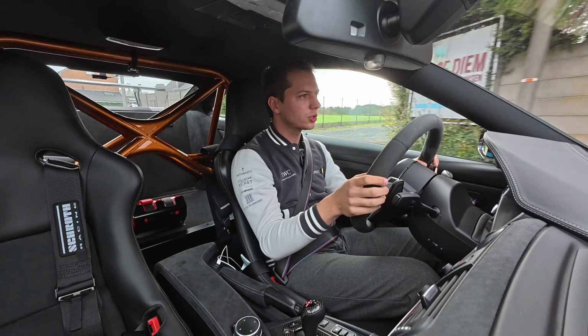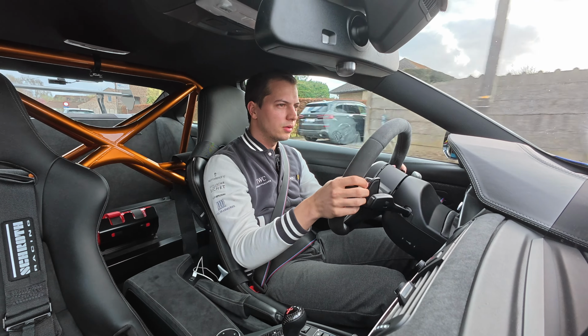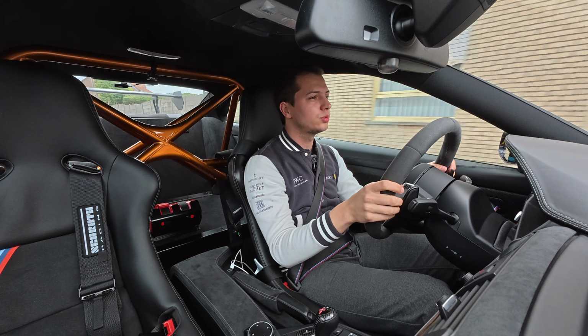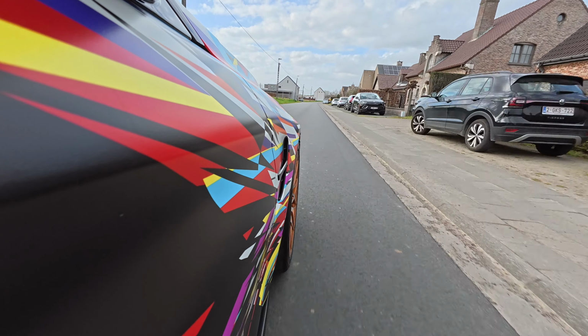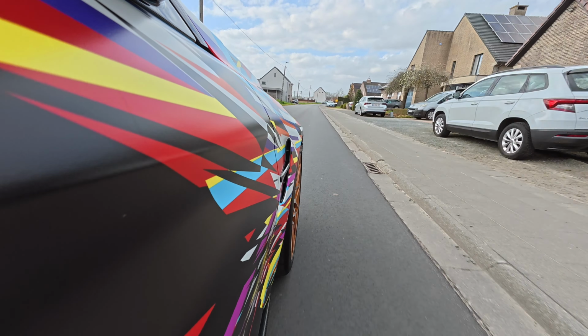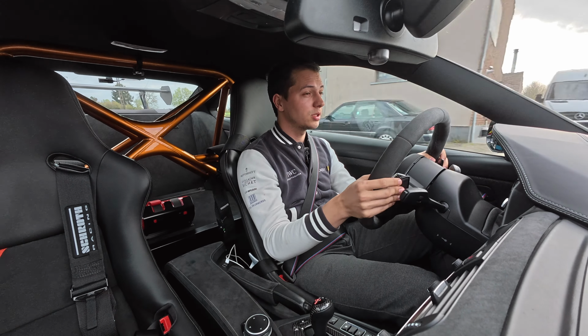There's so much torque, so down low as well, and the gears, they pull. This is the S55. It's an amazing engine. I mean, hats off to BMW.